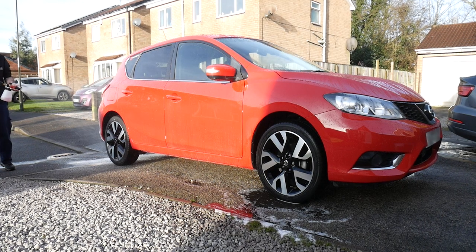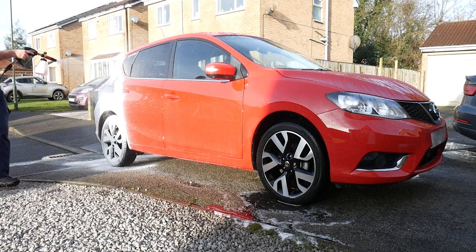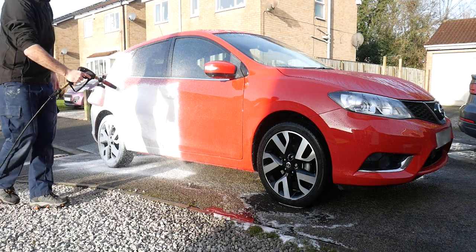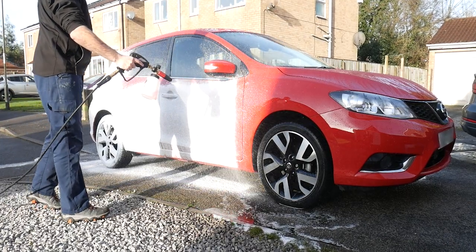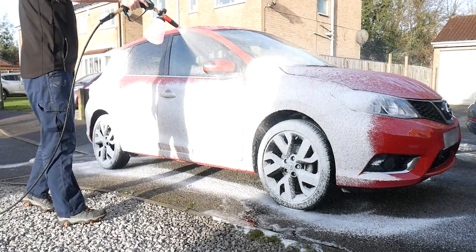Onto the snow foam then, and I mix this as usual in a 10 to 1 dilution, so that'll be 500ml of water to 50ml of product, and this gave some good average kind of thickness foam, something that I would expect. And the dwell time was around about 5 or 6 minutes. So it lasted quite well.